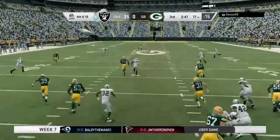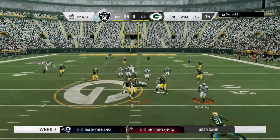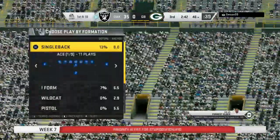Here's the veteran punter Lee as he sends this one away. And this will be down just on the other side of midfield. Come on now, let's go.